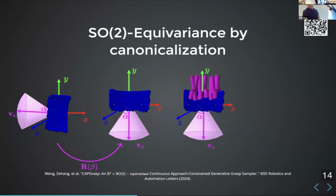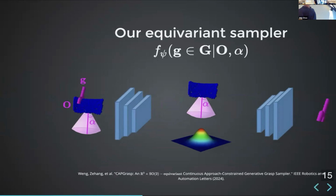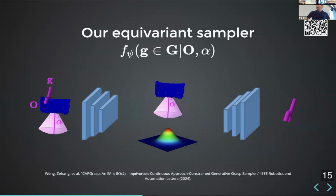And why do we want to do this? Because then we can always generate grasps from only top down. And because of the unique rotation matrix, we can transform it back into the original space. In this way, we ensure SO(2) equivariance. So our new sampler just looks like this. Because we have now transformed the space into another space, we don't have to condition on the approach direction anymore, because the network knows that it always has to learn grasps from top down. And this works very well.